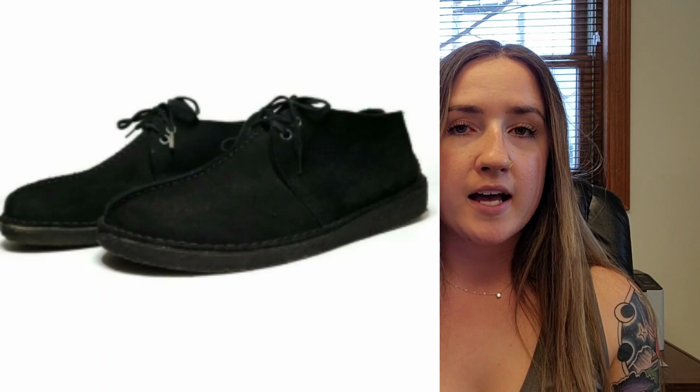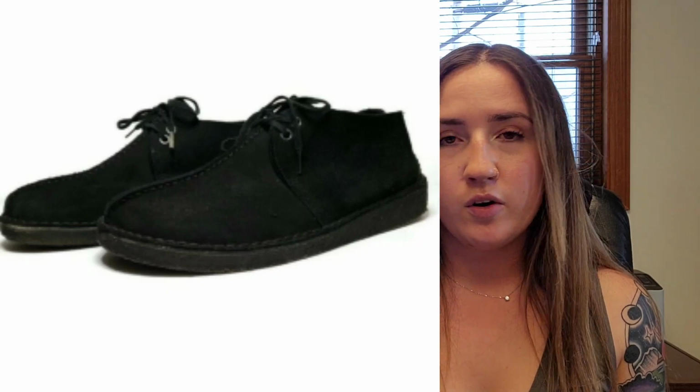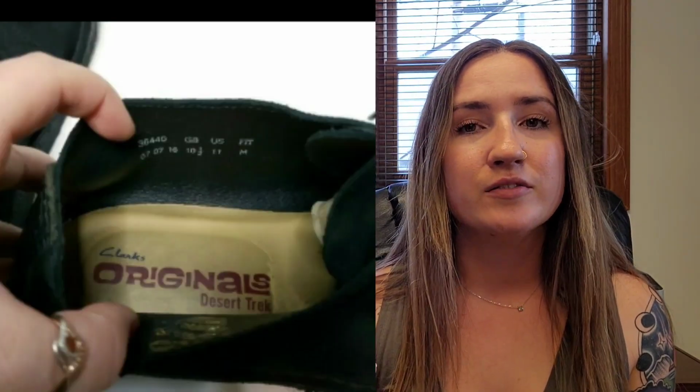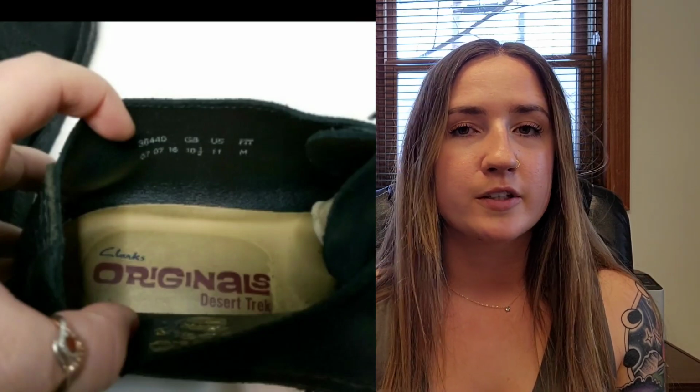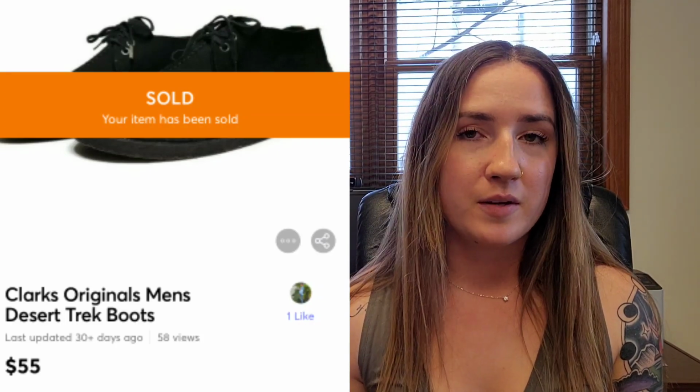Now I've sold these in the past, but I don't come across them very often. But when I do, I almost always pick them up. They're very easy to spot. They have a certain kind of style. They're very clunky, and on the inside of the shoe, they say Clark's Originals Desert Trek. So if you come across those, pretty easy to spot, and you're looking at usually about $50. These ones sold on Mercari for $55. Again, free shipping, probably cost somewhere between $8 and $10 to ship these.